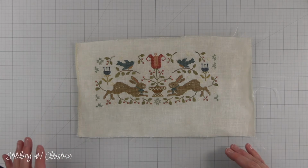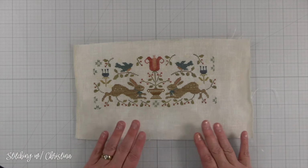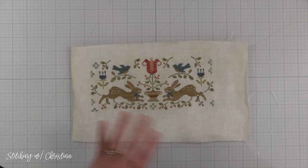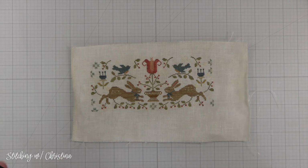And then I couldn't find a frame to put it in, so I ordered the board. So that's when I started Carrot Top. So at least I had one fully finished. And if I can, I'm going to get this framed out today. It depends on how long it takes for the staining to dry, so that I'll have this on display for tomorrow for Easter.